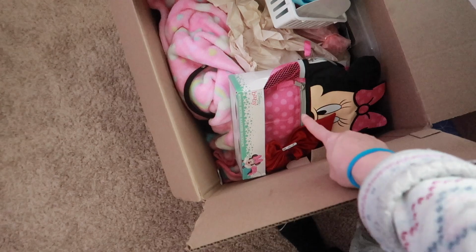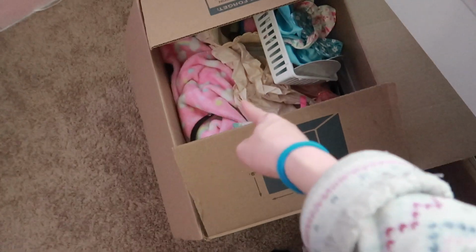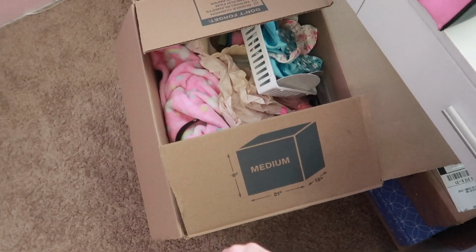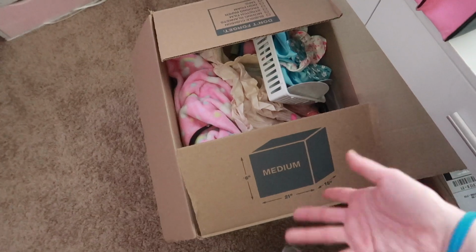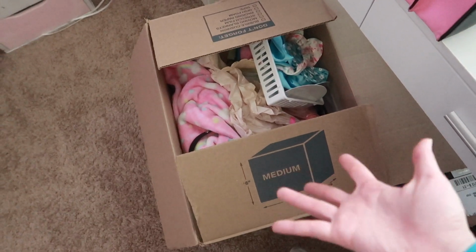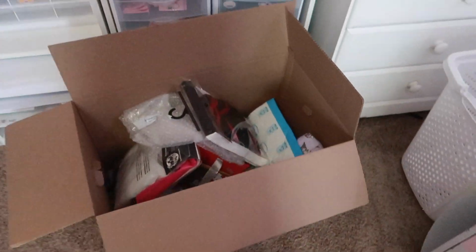That little thing though, that's for my daughter. I just hid it from her. But anything under there is just little fashion accessories that I don't really use, or won't really use anymore. I did use them, but I won't anymore. And then here I have random things.